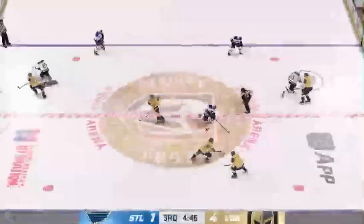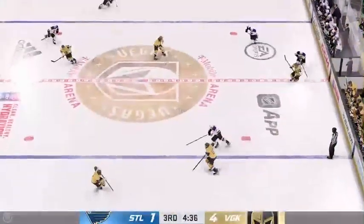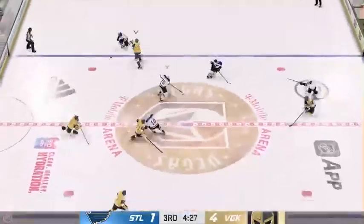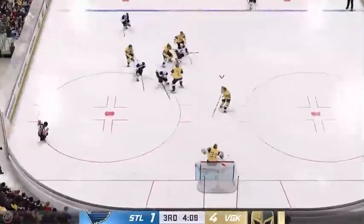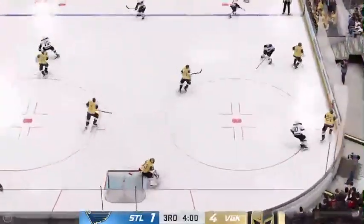The Golden Knights get a hold of the puck off the draw. Vegas has it in the defensive end. Can't connect on the pass. Quick feed to Verona. Oh, what a save by Hill!